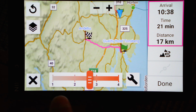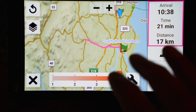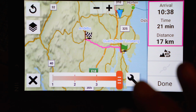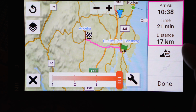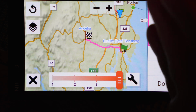It's probably not going to make a difference. No, it's not going to make a difference. It's because this is an adventurous ride to start with, a very twisty road here and very hilly and everything. So that's probably why it doesn't make any change. And it's a very short ride. It's only 17 kilometers.